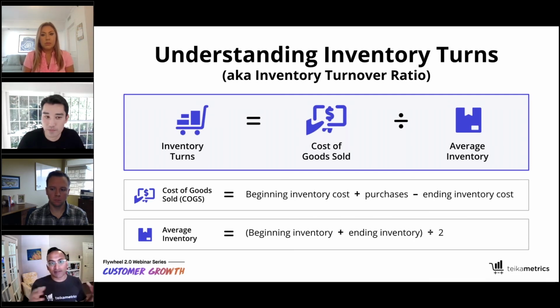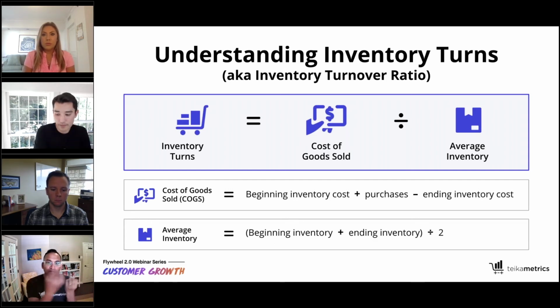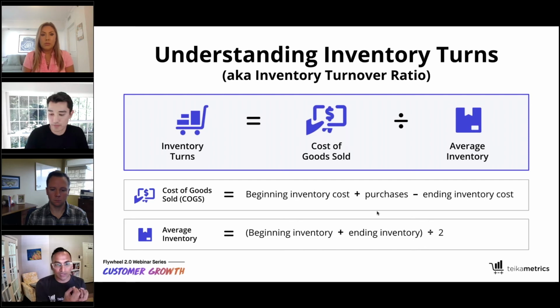So in essence, looking at the math of that one, this is your beginning inventory cost, what you have invested in, and the additional inventory that you added in that period that you're looking at, and what was the end of the inventory. That is the arithmetic of that. And the average inventory is what you had in the beginning to the end of it, divided by 2.